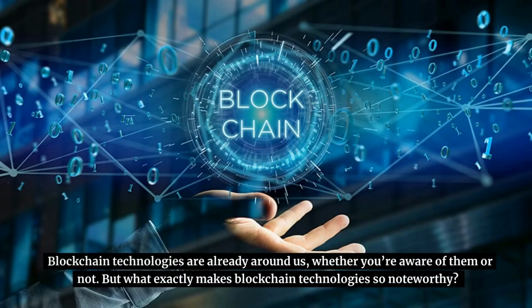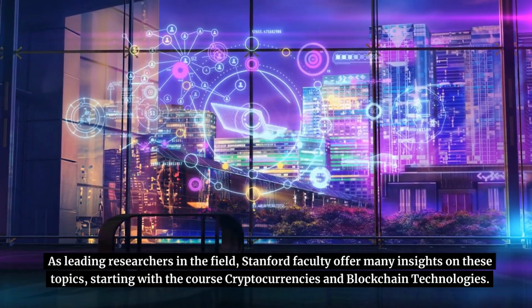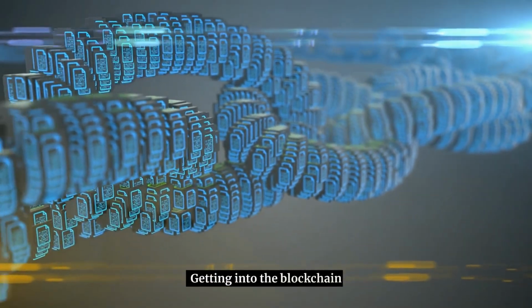Blockchain technologies are already around us, whether you're aware of them or not. But what exactly makes blockchain technologies so noteworthy? As leading researchers in the field, Stanford faculty offer many insights on these topics, starting with the course Cryptocurrencies and Blockchain Technologies. Getting into the blockchain.